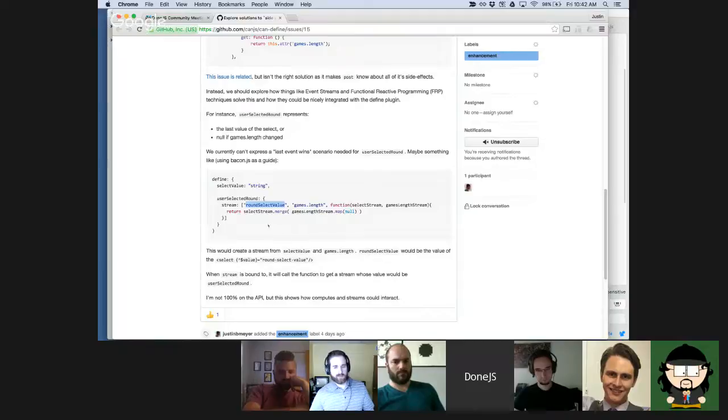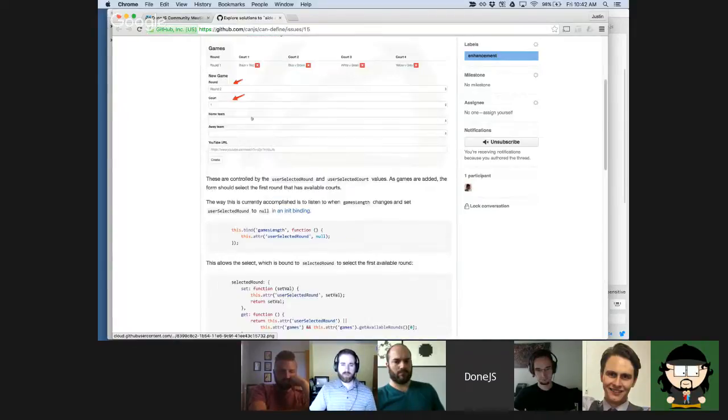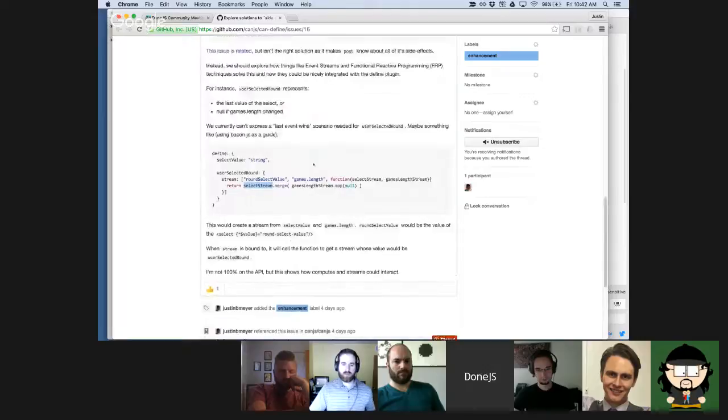What I want to do is take basically whatever the user is selecting, but if the number of games changes, user selected round is always going to be null. So this basically says take the select stream unless the game's length changes, and then you want the value of user selected round to be null. I don't know if that makes sense, but that's what I was going for with this example.